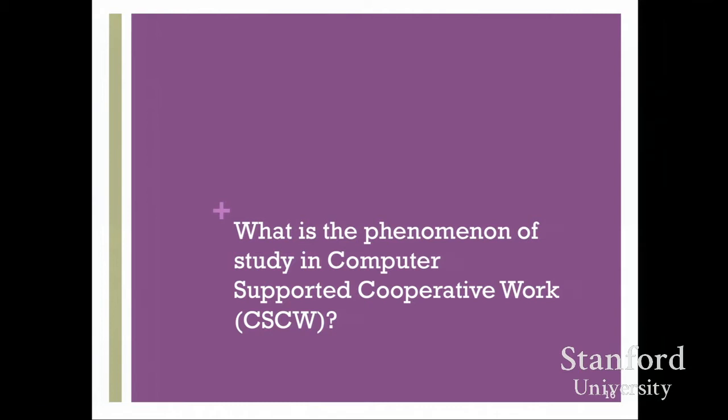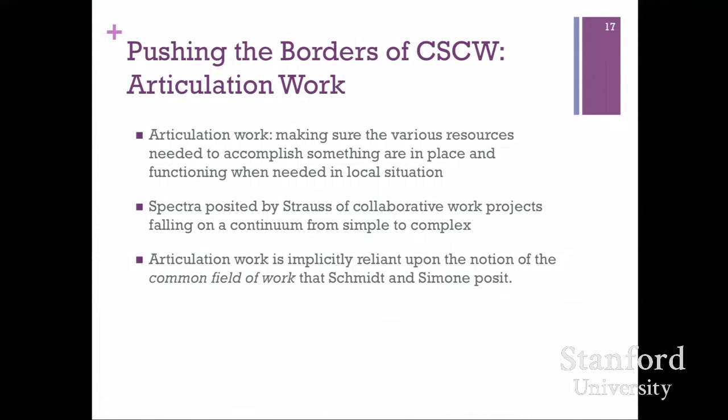So I'm going to go into a little theoretical background here, but that ties into the everyday practice of CSCW, that the work that's happening today, especially with a lot of pressure from crowdsourcing and information infrastructures, is pushing the borders of CSCW. So let's talk a little bit about the theoretical concept of articulation work. Articulation work is making sure the various resources needed to accomplish something are in place and functioning when needed in a local situation.